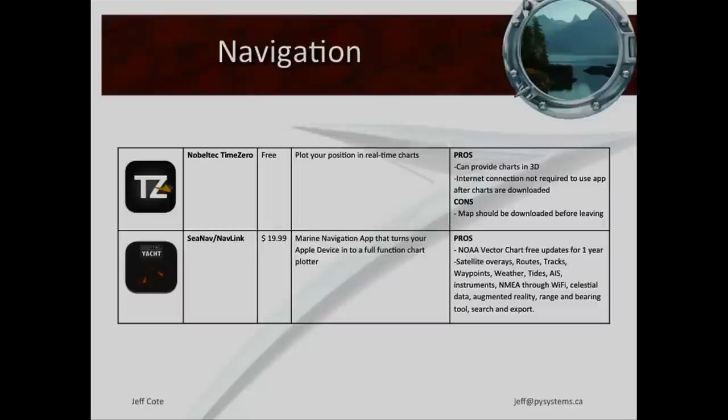TZ Touch. You see that they've partnered with Time Zero. Time Zero is from Furuno. Furuno bought Nobletech, so they've partnered up and done an app. It's newer to the market, not as old as the one I was showing you previously, which is iNavX.